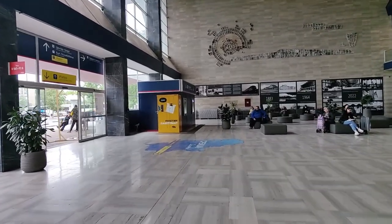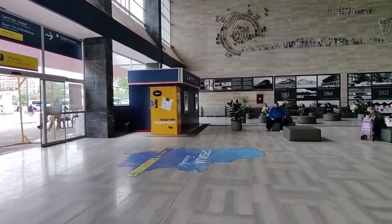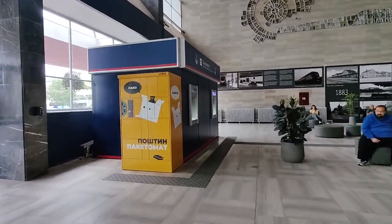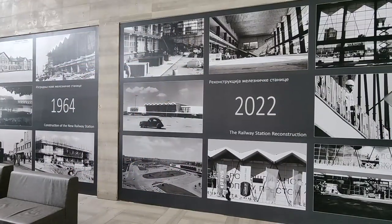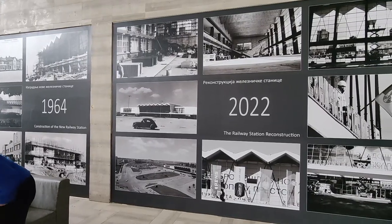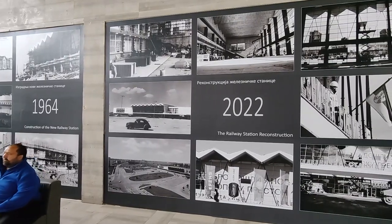The station features a ticket office, ticket machines, ATMs, some small shops and post collection. There's also a few plaques showcasing the construction of the 2022 upgrades, as well as the station and its line's history.